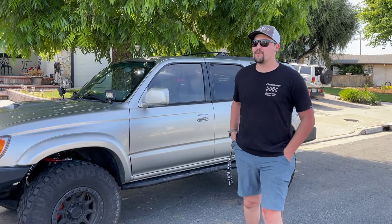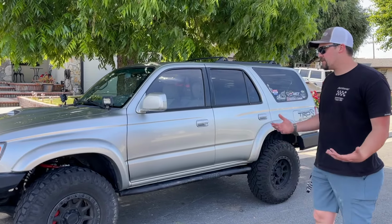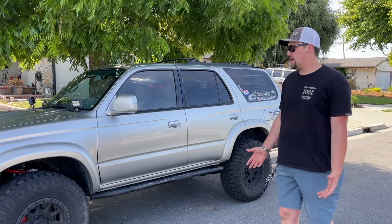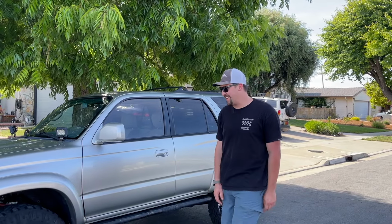My name's Cole from Placerville. This is my 2000 Sport 4Runner. Bought it completely stock in 2017. Everything done to it, I've done it myself with the help of some awesome YouTube channel I found called Timmy the Toolman. Oh, nice. I heard of them. Yeah.